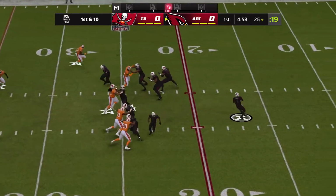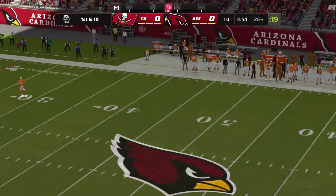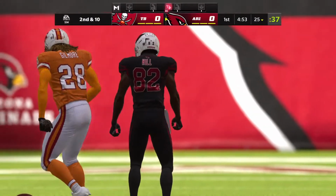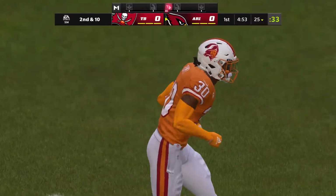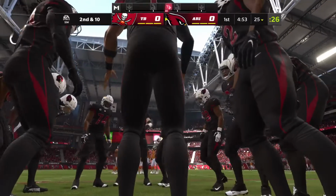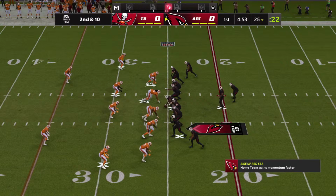On play action, it's Murray. Oh, he's going to take a shot right away. And incomplete on the deep ball. Well, they certainly came out firing in this one, and while that one was incomplete, I can't imagine that'll be the last shot that they take in this game. So following the incompletion, here's 2nd and 10 from the 25.